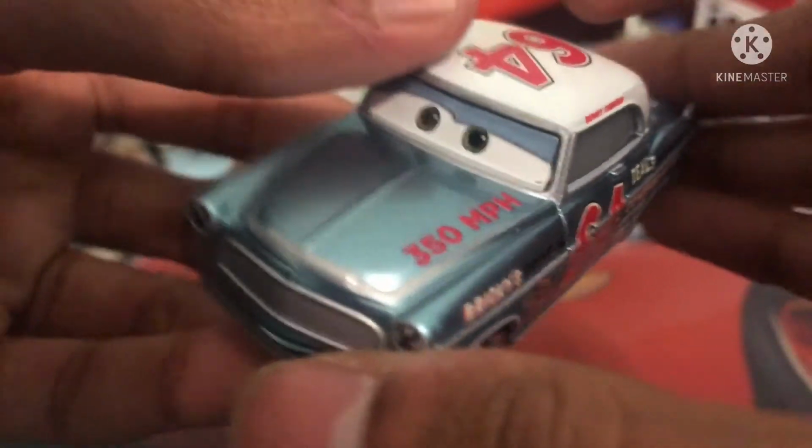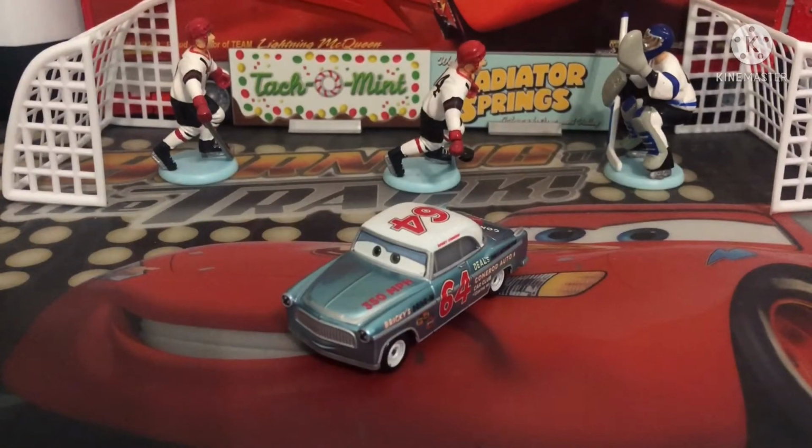So that's about it for Slim Hood. Very nice diecast. Super happy that I have him in my collection. And he's actually one of my favorite 1950s racers. I think my all-time favorite, though, is still Ducky Fauntleroy, but he's definitely in my top 3, I would say. Yeah, top 3 is really good.